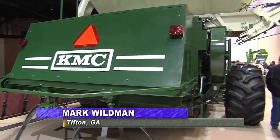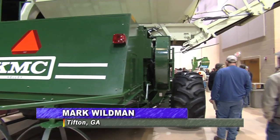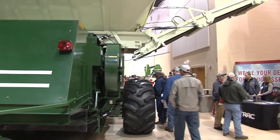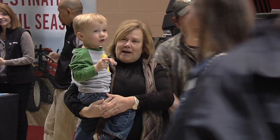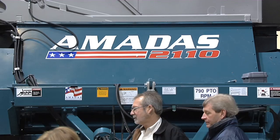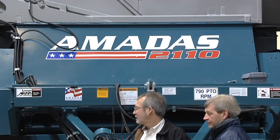At this year's Georgia Peanut Farm Show, producers were able to get an up-close look at a wide variety of equipment and other products that will benefit their farming operations. Tifton, Georgia is the place to be today if you're a peanut farmer. I mean, everything to do with peanuts is here. Harvesting, growing, seed, anything to do with a peanut is here today. I mean, you can learn just about anything.